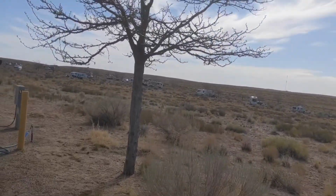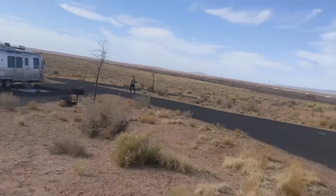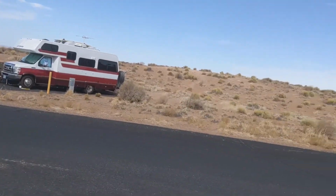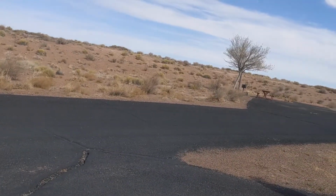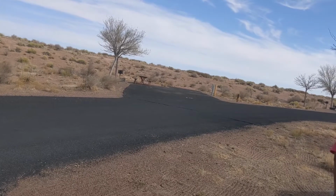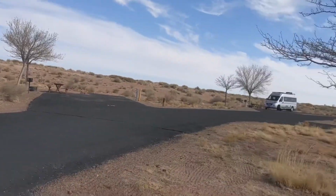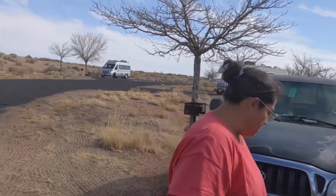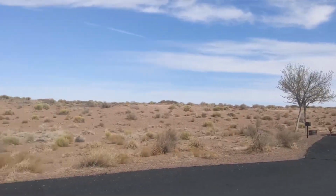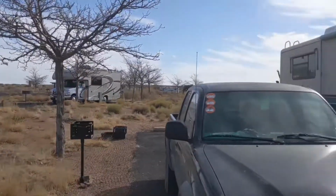It's a great place to stop and spend a few days if you want to explore the park itself, the Winslow area, and the Petrified National Forest, the Painted Desert, and it's even close enough to go to the meteor crater. We opted not to do that this trip because there's so much other stuff we packed into it. But there you have it.